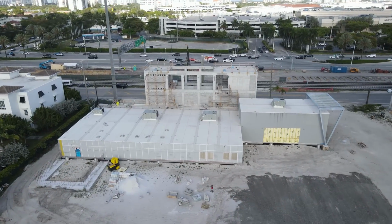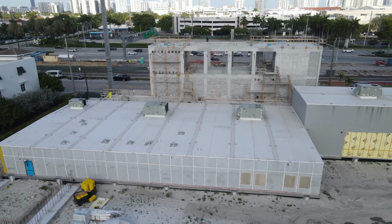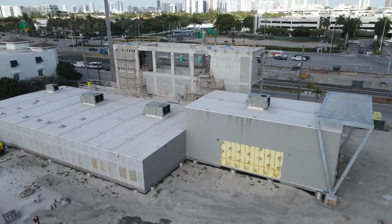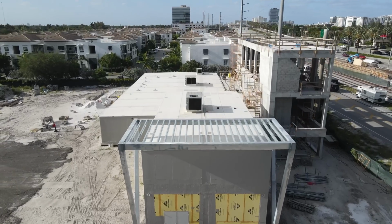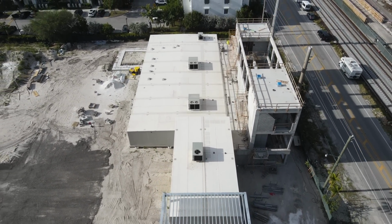The main structure for the station building itself was complete. The tower that would eventually connect to the pedestrian overpass to the platform was still being worked on. The signature V structure over the entrance had also recently been installed.